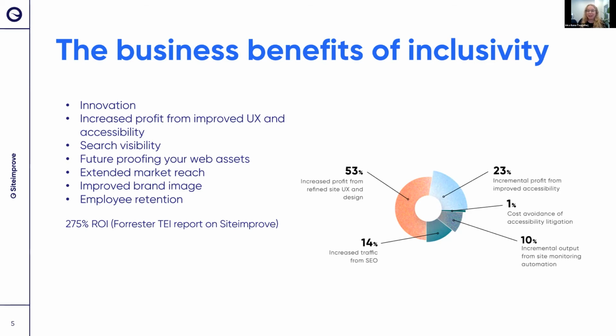So yes, by being inclusive, you are opening up to all the customers you were not serving before. You are sending a message that you're purpose-driven, both to your potential customers and your own employees who want your corporate values to match their personal values. And the directly measurable benefits are just the tip of the iceberg.